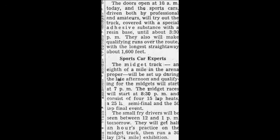today, and the sports cars driven by both professionals and amateurs will try out the track covered with a special adhesive substance with a resin base until about 3:30 p.m. They will also make qualifying runs over the route, with the longest straightaway of about 1,600 feet.